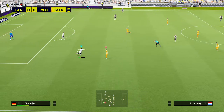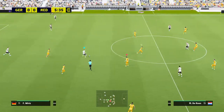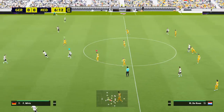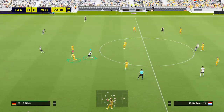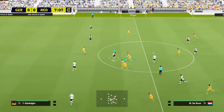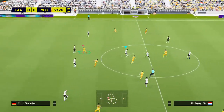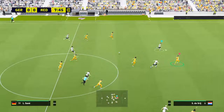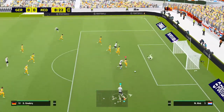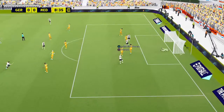Good pressing, squeezing the play. Witz. And Dyke spots it and intercepts. Who do you, Jim, see making a difference here? Frenkie de Jong is... And Sonny! But he can pounce on that!